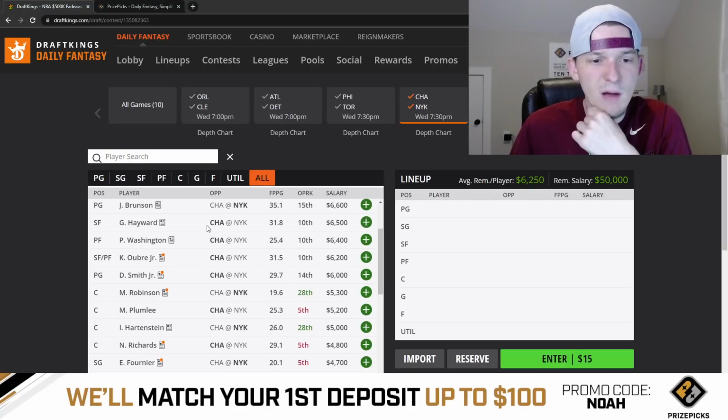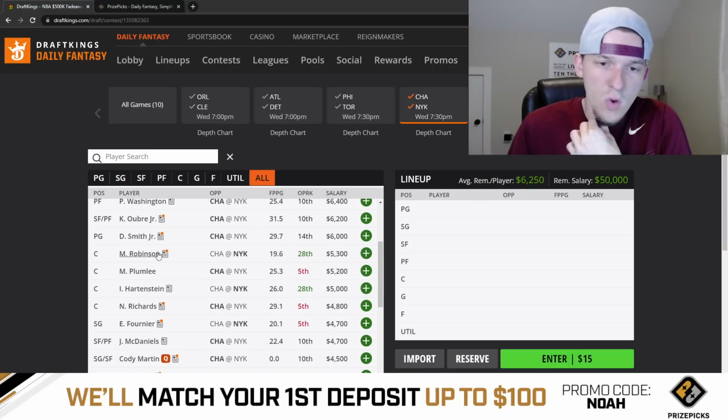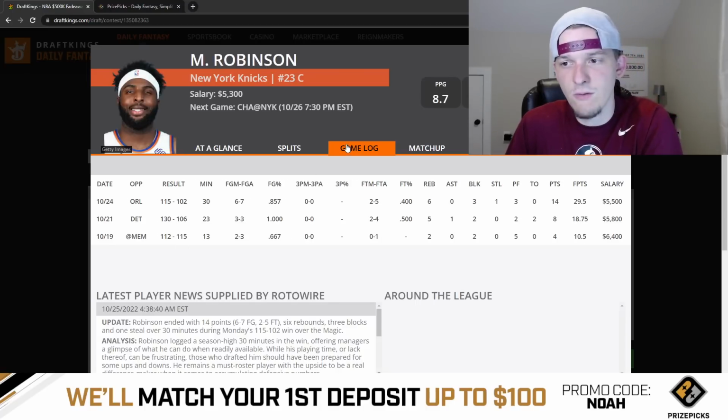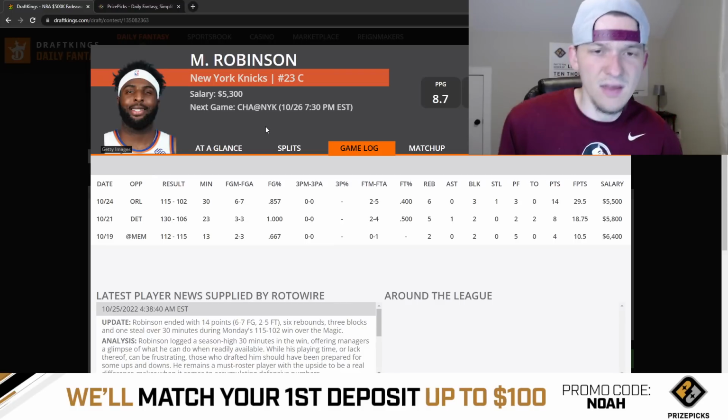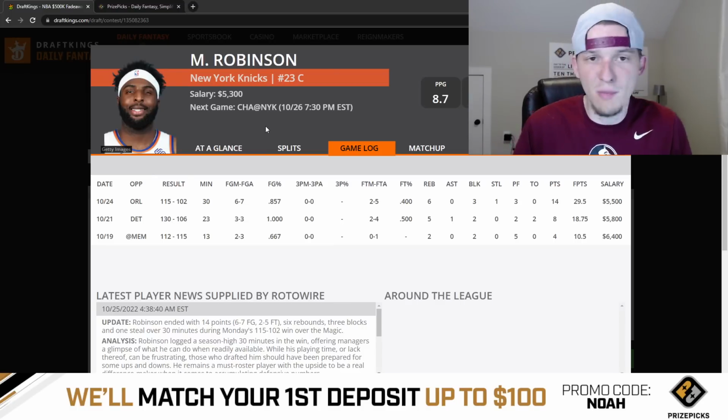And then Mitchell Robinson is the last guy that I'll mention. Really good matchup here against the Hornets. The Hornets gave up a lot of fantasy points to opposing centers last season. I think they're probably going to be that same way again this season. And very similar to Julius Randle, I think Mitchell Robinson has had some big games in the past against Charlotte.